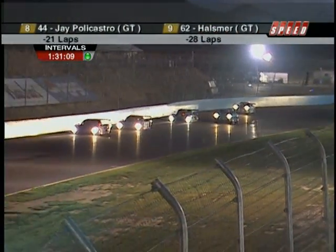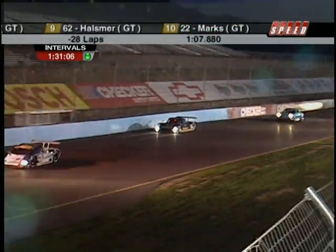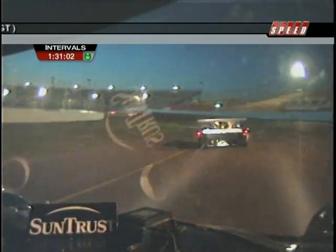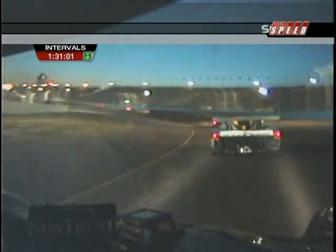Now, there's a lot of debris out on the racetrack. We already saw a radiator get punctured. We've heard that one of the kill switches on the off side of the race car got hit by a rock. The car got shut off, so there's a lot of debris, and that's where it comes from.